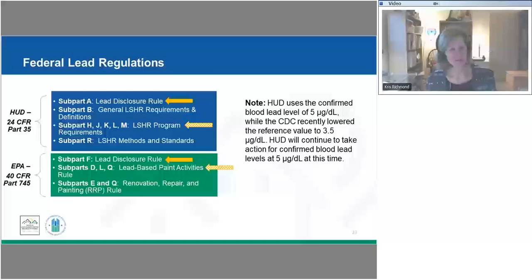So we're going to go over some of the regulations so you understand where the rule is coming from. There are actually two federal regulations that we're going to discuss today. The first is the HUD regulations. Those are found at 24 CFR Part 35. And then we have EPA's regulations, which are found at 40 CFR Part 745. And if you're new to this kind of regulations, the CFR stands for the Code of Federal Regulations. And we will always find HUD regulations at Title 24, and you will always find EPA regulations at Title 40.